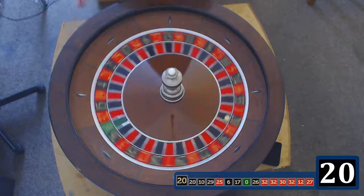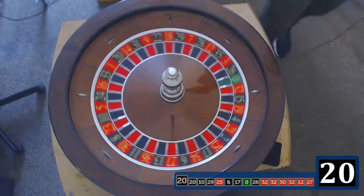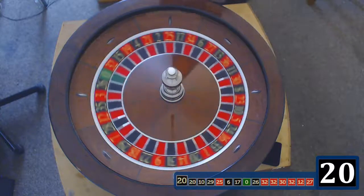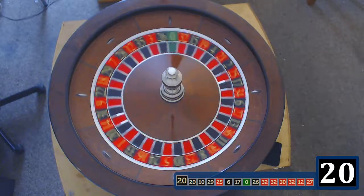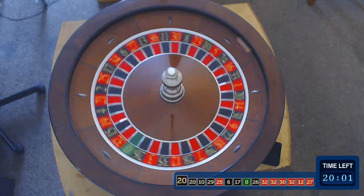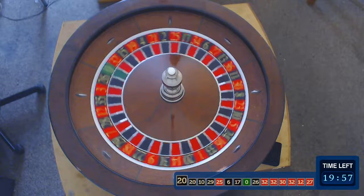Always nice to do it twice, nothing sweeter than a repeater. We're in 20 again. Middle column, middle dozen. Black even high. Part of the Orphelins section. So 2 repeaters on the marquee at the moment. I do get clusters of repeaters, I have to say. Or at least it feels that way.